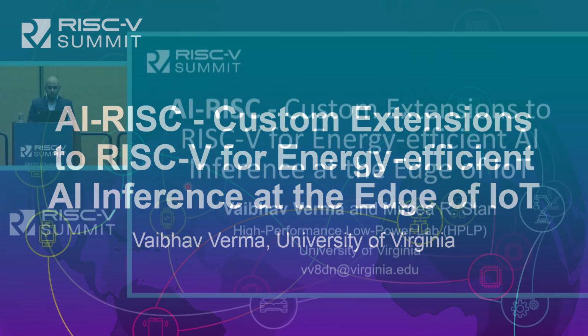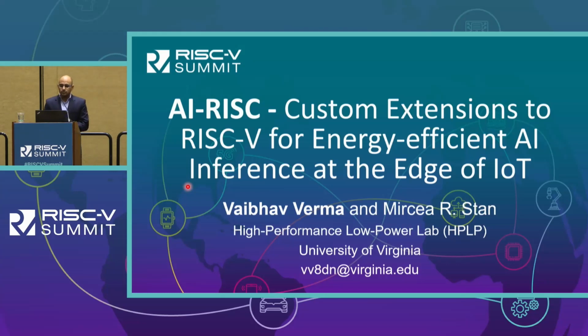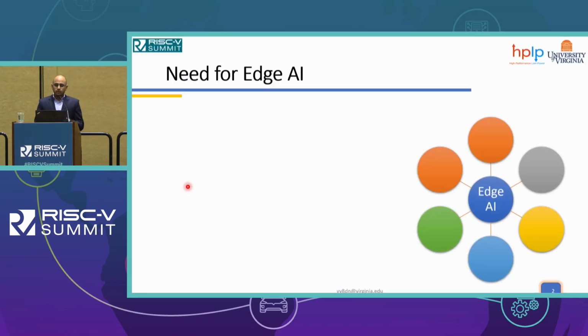I am a 6-year PhD student, and today I'll be talking about our research titled AI-RISC, and we'll be specifically focusing on the custom extensions to RISC-V for energy-efficient AI inference at the edge of IoT. This work has been done at High Performance Low Power Lab and all of our collaborators at University of Virginia, and my advisor is Mr. Stan. So we're talking about edge AI here.